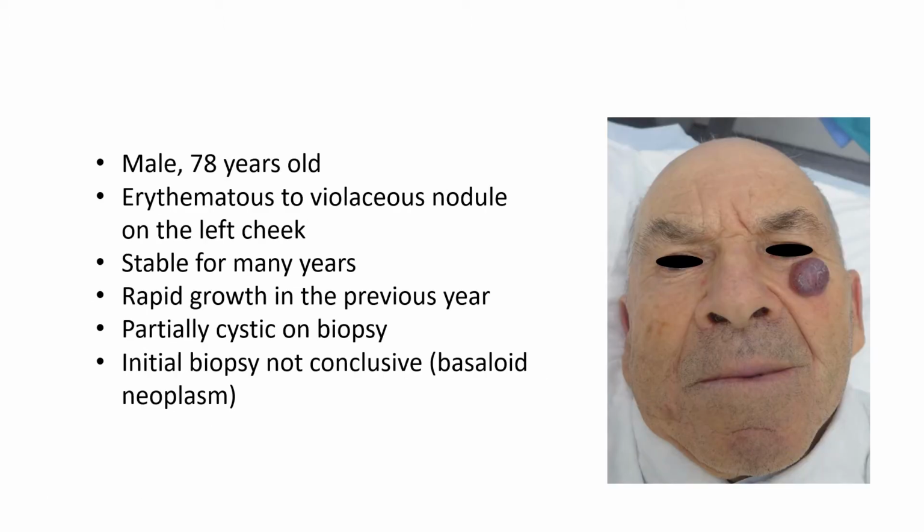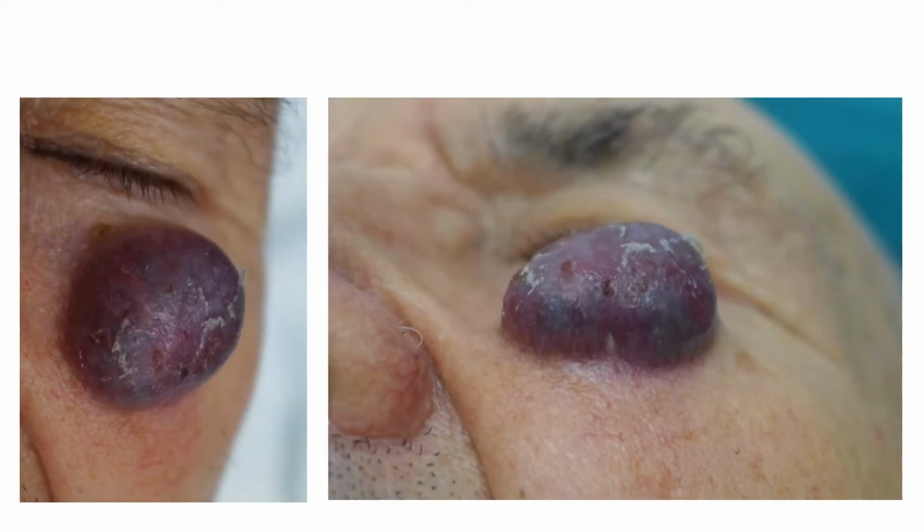So I start with a case from our department, a male patient aged 78 years old who presented with an erythematous to violaceous nodule on the left cheek that was stable for many years, and then it suffered a rapid growth in the previous year. It was partially cystic on biopsy, and the initial biopsy was not conclusive and just showed a basaloid neoplasm. You can see here more detail, the violaceous lesion. It was rather soft on palpation.